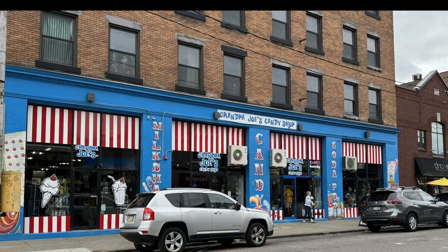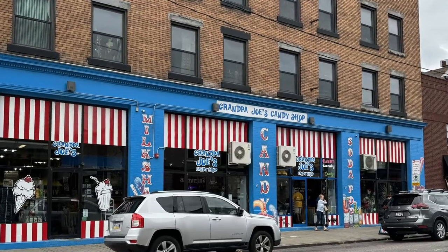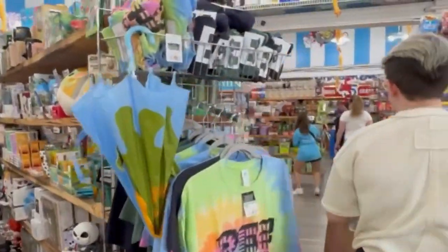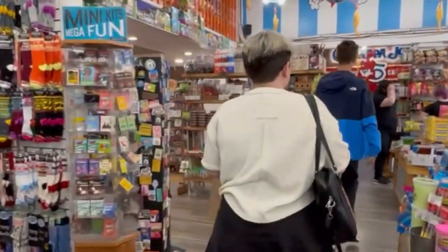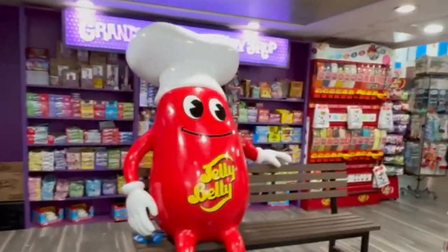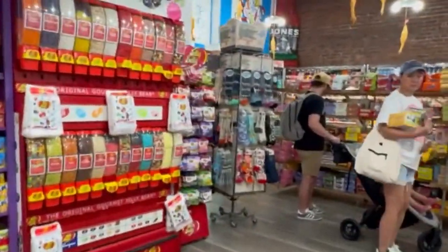The kids had to go get candy, so we adventured over to Grandpa Joe's. There's so much candy in this place. It's the most candy I've ever seen in one place. And there's a section where the kids can fill the small little box and it's like $5 and you shove as much candy as you can in this little five box. And they definitely tried shoving as much as they could in there.